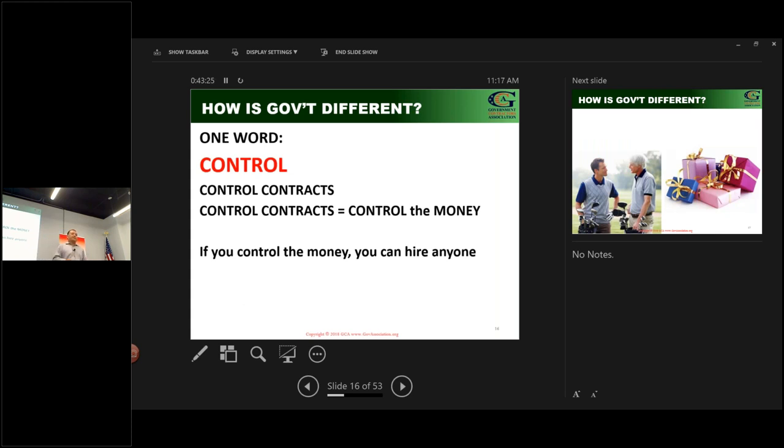This is a very important strategy here, and the most important word is control. And it goes back to being a generalist. Government contracting is about winning contracts. It's less about performing on the contracts. The most important lesson you can learn is how to win a contract, and winning a contract is controlling the contract itself. So your main goal is learning how to control a deal, control the project itself. When you control the project, guess what you control? You control the money, right? And when you control the money, you can hire anybody to do the work.